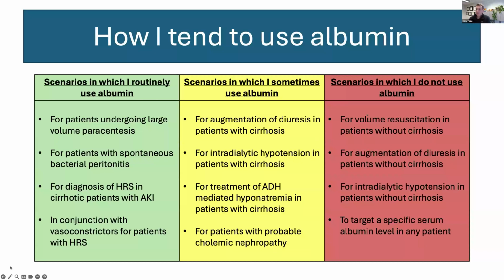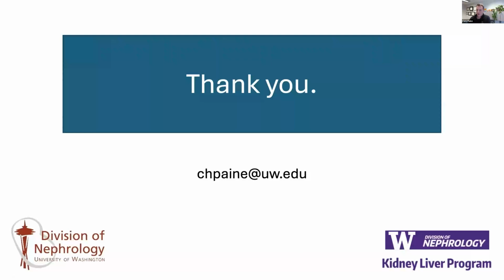And then importantly, I don't use albumin for volume resuscitation in patients who don't have cirrhosis. I don't use it to augment diuresis in patients without cirrhosis. I don't use it for intradialytic hypotension in patients without cirrhosis. And I don't target a specific serum albumin level in any patient. And that's all I have.